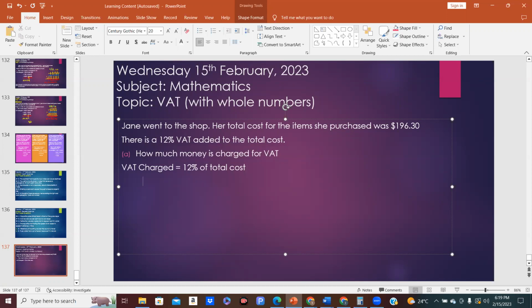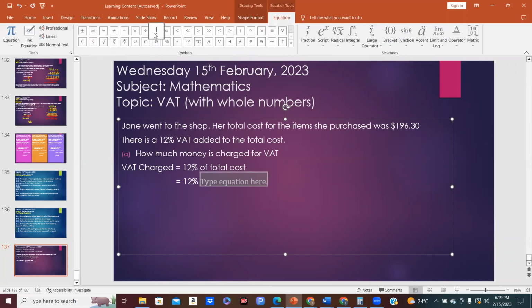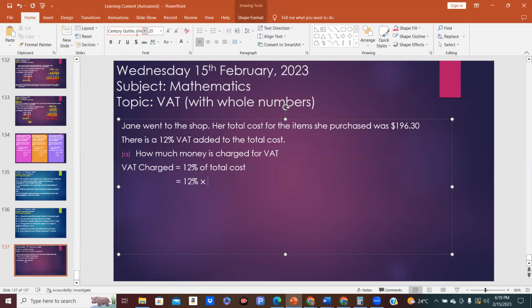Now we already know that of means multiplication. So we're going to do 12% multiplied by the total cost. What's the total cost? The total cost is $196.30.